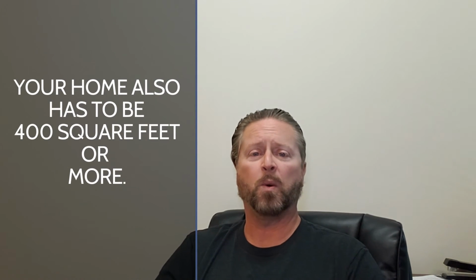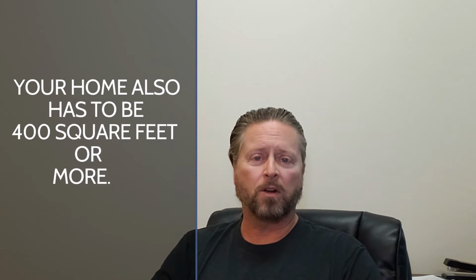Another one is that your home has to be 400 square feet or larger. Most of them are, so that's not usually an issue, but there are some older, smaller ones that may not pass that 400 square foot marker. But typically most of them are these days, especially if you're talking about a double wide or even a triple wide, just the newer homes out there.